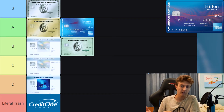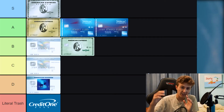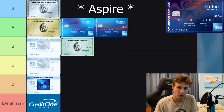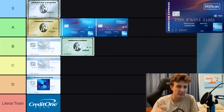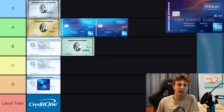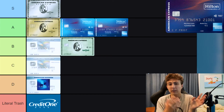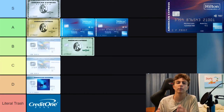I do think the hotel status is pretty good, so I'm going to place it lowish A tier. Okay, finally in this chain is the Hilton Honors Ascend card. This card has a $450 annual fee, gives you complimentary Hilton Diamond status, and gives you a free weekend night at virtually any Hilton property. Additionally, there's also Priority Pass membership, and there's a bunch of other credits with it. So if you can make use of those credits and that weekend night properly, this card is absolutely broken.